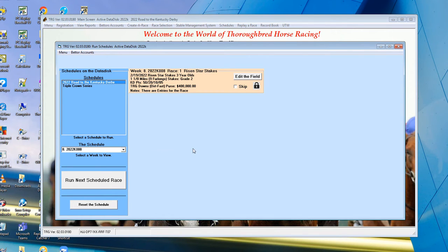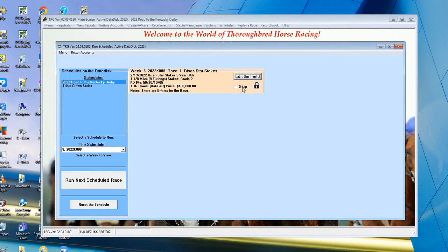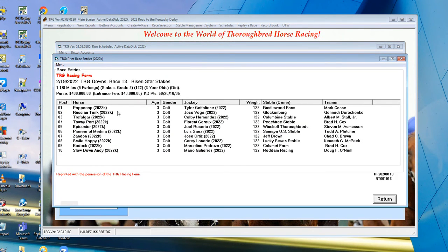Okay, week 8 we just have one race, that's the Rising Star Stakes. Take a quick look at the field. You'll find out that it is a complete field, so there's nothing that we can do about this field as far as adding and subtracting fillies. So go ahead and we'll be going with the field. We'll lock it. Again, we can view the field here.